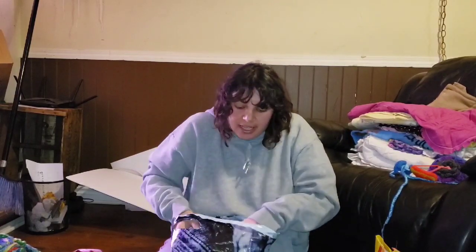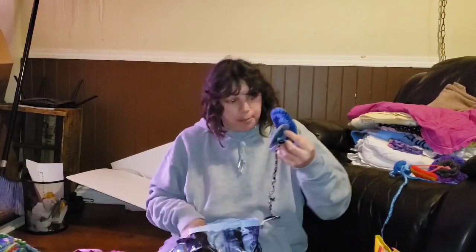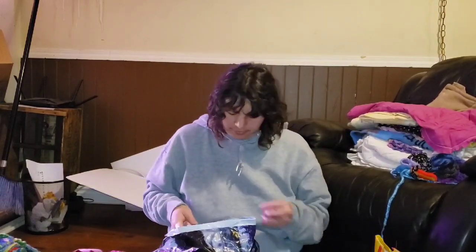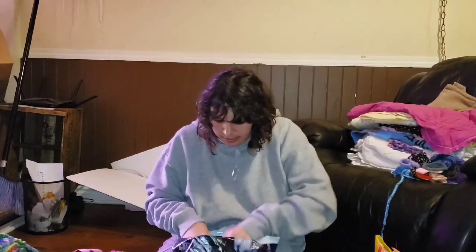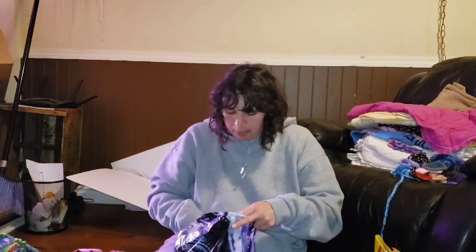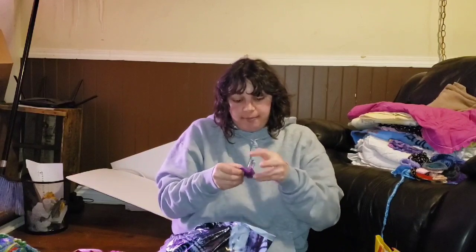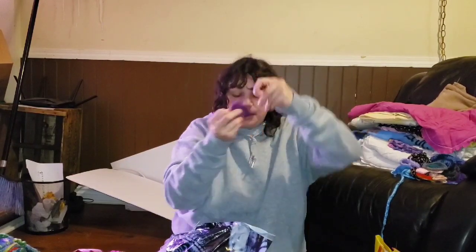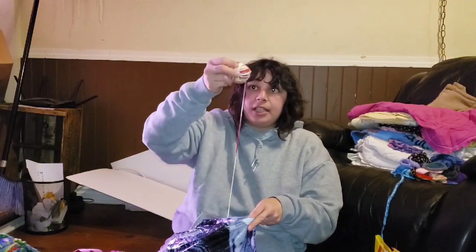And then the rest of this is literally all scrap yarn. Like little tiny scrap yarns. So I made a scrap ball. Little tiny ball here. Little balls here. I've got a heart. I've got so many just random things in here.